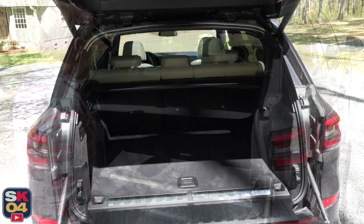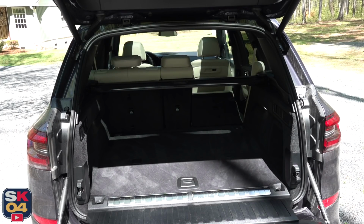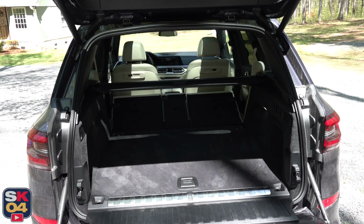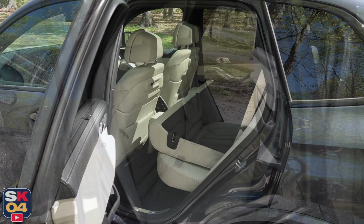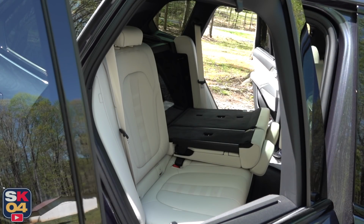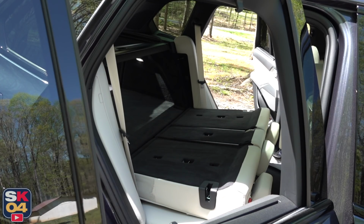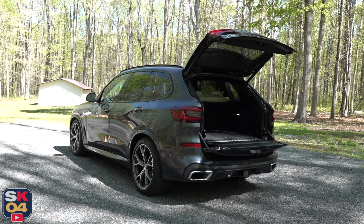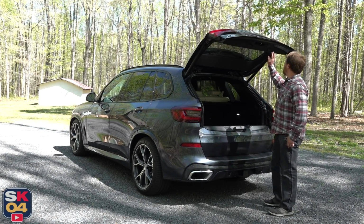Being that the high-voltage battery is mounted underneath the X5, the loss in cargo space is minimal. Compared to a regular X5, space behind the rear seat drops by 0.8 cubic feet for a total of 33.1 cubic feet. Still very generous if you ask me. Of course, if you're needing more space, you can always fold down the 60-40 split rear seat and load stuff up all the way to the backs of the front seats.